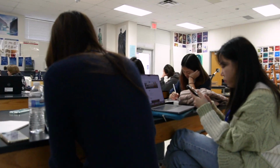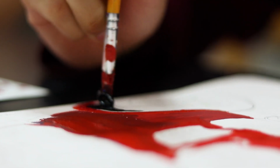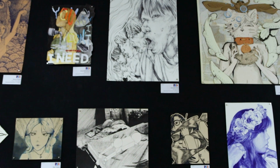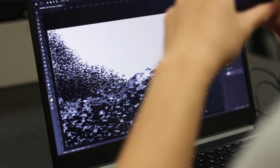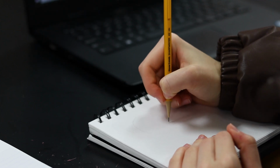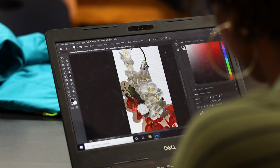In AP 2D Design, we explore the elements and principles of art on college level. The amazing thing about 2D is there is such a wide variety of media and materials that you're able to work in. Basically anything flat. Photography, both analog and digital, painting, drawing, traditional painting and drawing, graphic design, font design, character design, you name it. If it's flat, we can do it in this class.